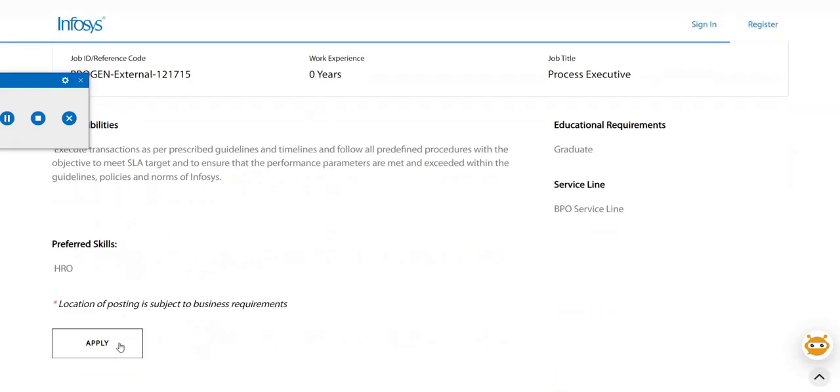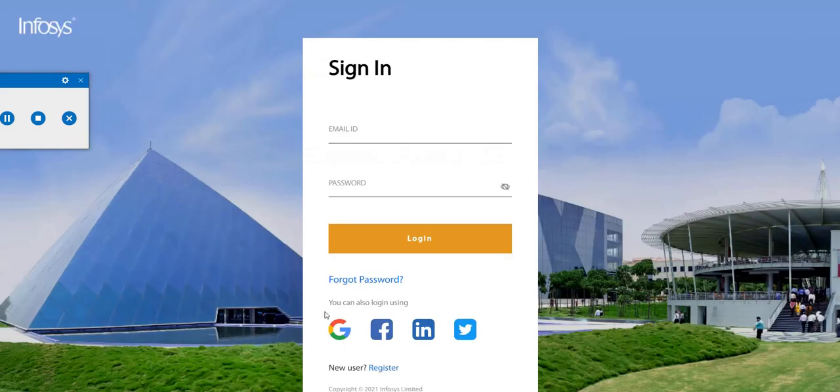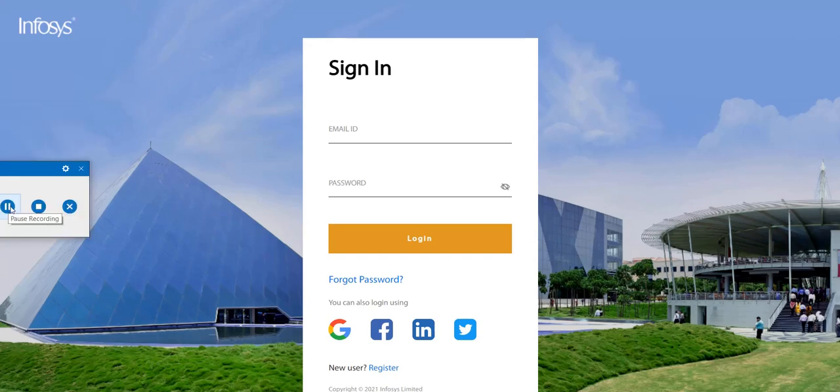If you click on apply, a new portal will be opened like this. Here you need to first register yourself, then you can go to the further proceedings. I will show you what are the different processes that will be involved here. After signing in, you have to provide your details. I don't know why my account is not getting signed in. So you can try by registering a new account and then get access to the different details.